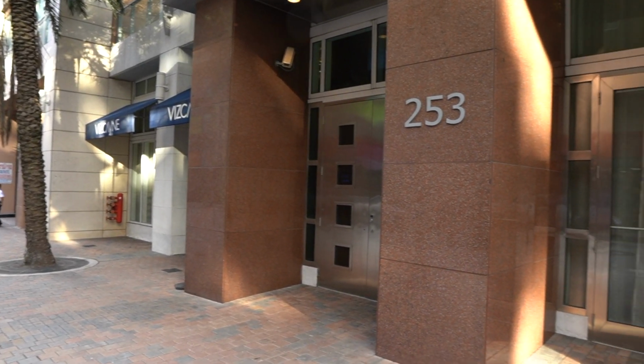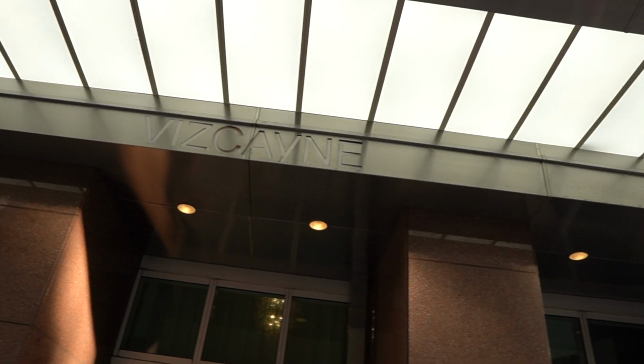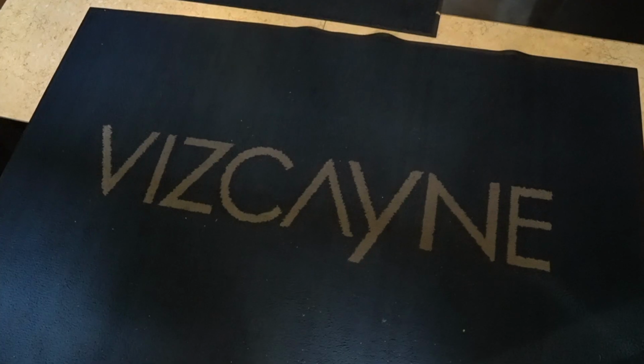Our second property of the day brings us to Biscayne, which is much closer in the heart of downtown than the last one that we just saw. As you can see, Biscayne is not as secluded as One Miami. The foot traffic increases tenfold in this area as you're surrounded by a ton of great restaurants and bars. Not to mention, the Bayside Mall is just a 5-minute walk from here.